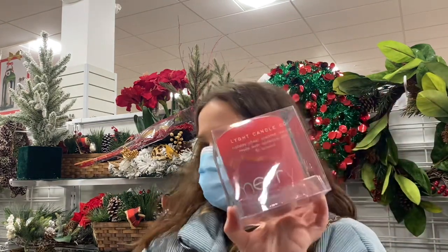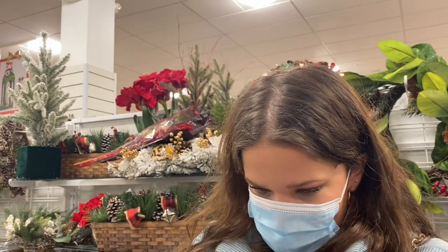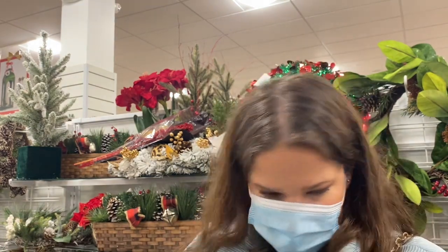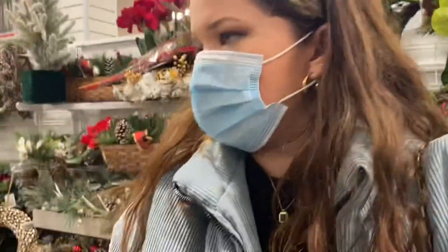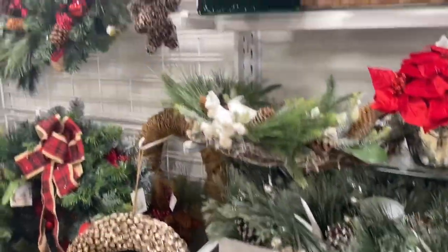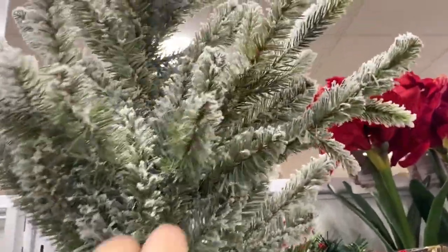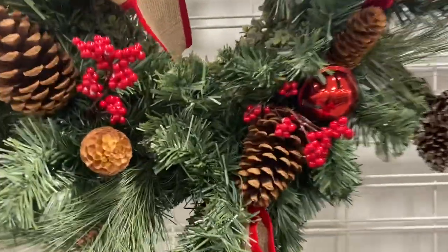This is cute. It says Mary on it. I'm going with a red and white theme in my bedroom this year for Christmas decor. I can't really smell it. Smells good. I just bought a new candle though, so I don't need another one right now. This is cute. So cute. $30. Cute little wreath. This will be cute for my bedroom door, like going in and out.